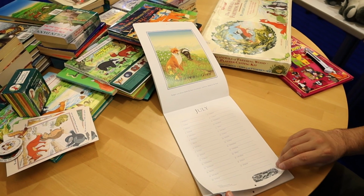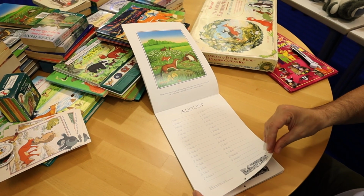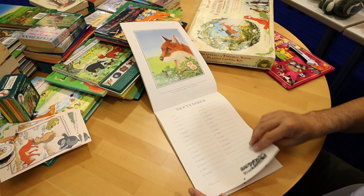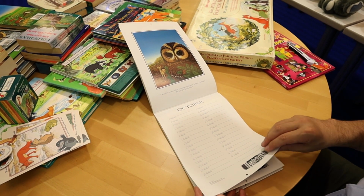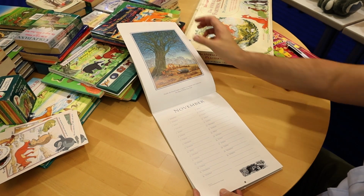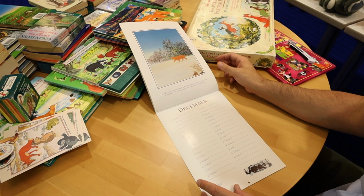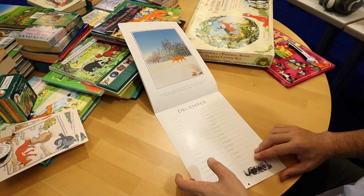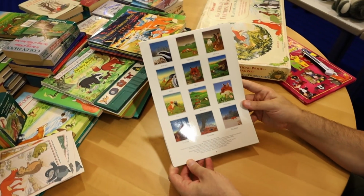July, Battle for the Park, back cover. August, the back cover of The Adventure Begins. September, The Fox Cub Bold, front cover. October, The Siege of White Deer Park. November, The Siege of White Deer Park, back cover. And finally, December, the back cover of In the Grip of Winter. And here is all the different images at the back.